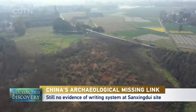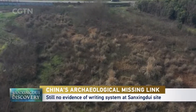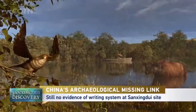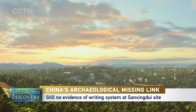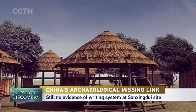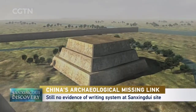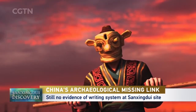The Sanxingdui cultural period is at the same time as the latter part of Yinshang. We already know that the Yinshang people had a writing system, which has been proved by lots of oracle bones and inscriptions on bronze vessels. But despite the communication between Sanxingdui and Yinshang, maybe the notables of Yinshang controlled the writing system as a secret. So both could be possibilities in history. But it's difficult to reach a conclusion now. We need more information, more evidence from the excavation.